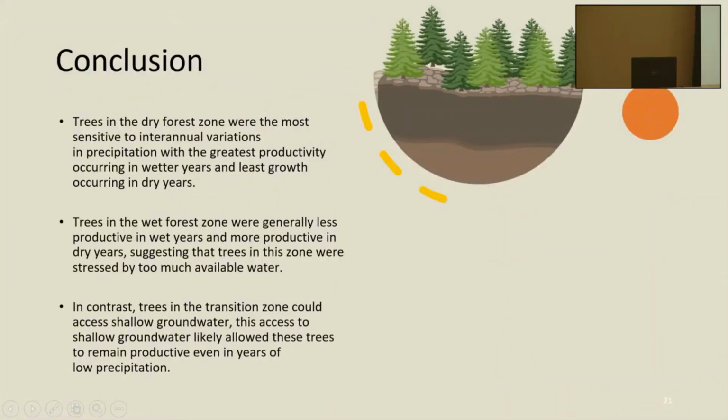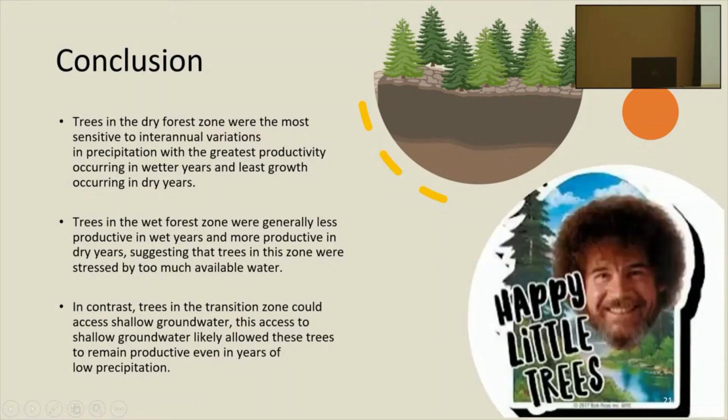So in conclusion, my hypothesis was backed up by this research because it shows that in the transition area, the trees there are less susceptible to drought, as well as have a much better growing rate compared to the dry and wet soil, where there's such a thing as too much water or too little water for these trees to survive off of. And what Bob Ross would call these trees, happy little trees.